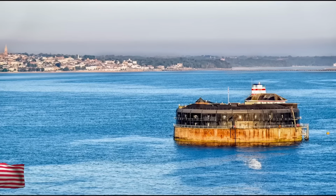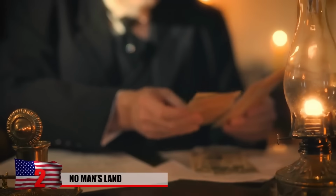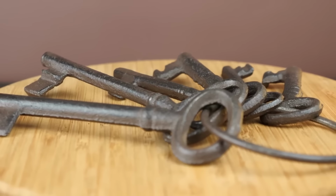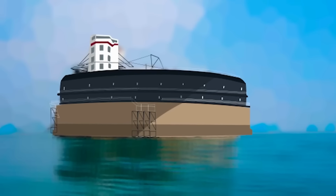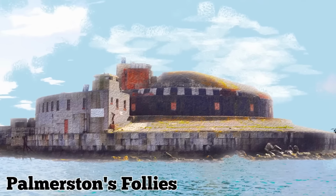Fort number 2. No Man's Land. No Man's Land Fort was established to protect the coast from attack. It was then sold as a private island and transformed into a luxury hotel, and was the home of odd economic maneuvers that resulted in a property developer stealing the only set of keys and barricading himself within the island's stronghold. No Man's Land, one of 4 forts erected in the Solent Straits to protect the shipyards at Portsmouth, exemplifies the bizarre fates of Palmerston's Follies.